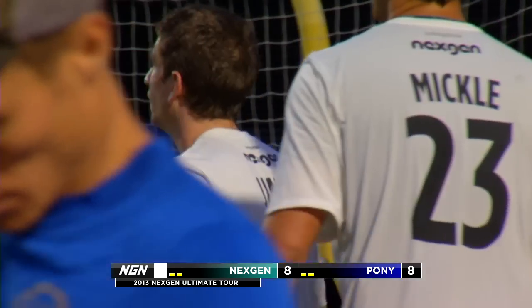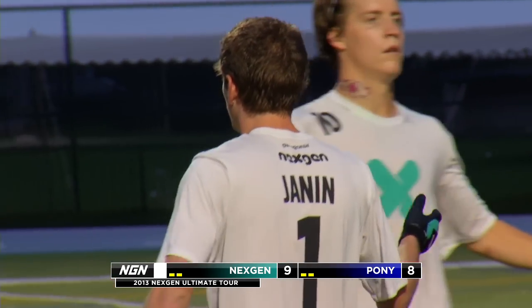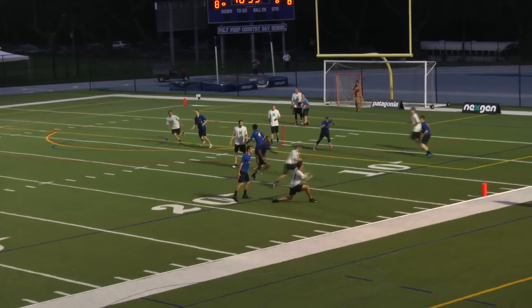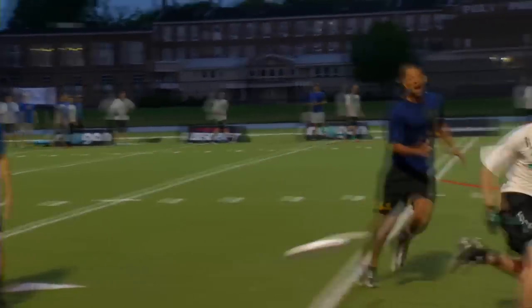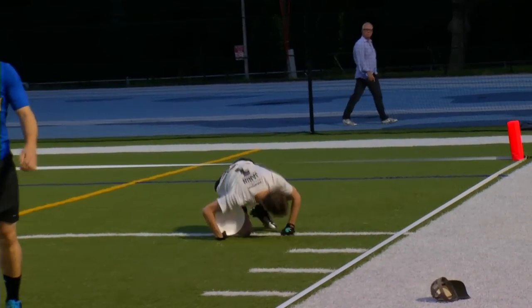9-8 NexGen. That's what we talked about earlier in the game. The D-line's goal is to take away option 1, option 2, make the O-line go to their plan B. But then when they go to their plan B, you still have to make a play. You still have to get up in the air and make that. Andrew Wilkes not able to get to that pass where Simon Montague snatched it. This one right here, Jacob Janin being able to go up early and get it.